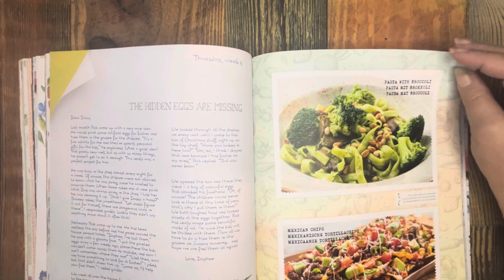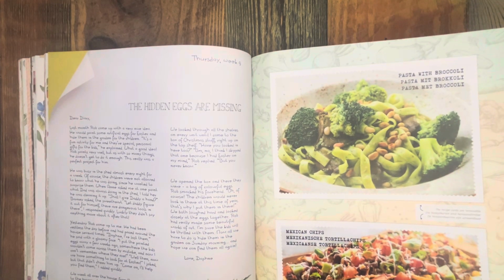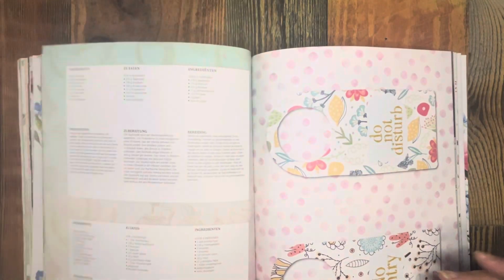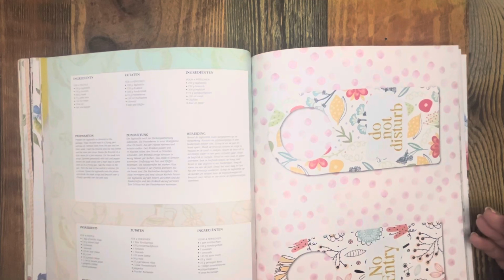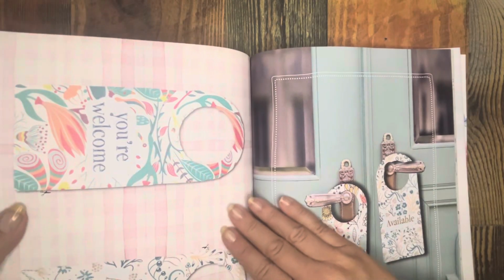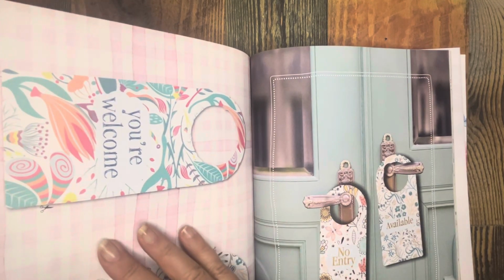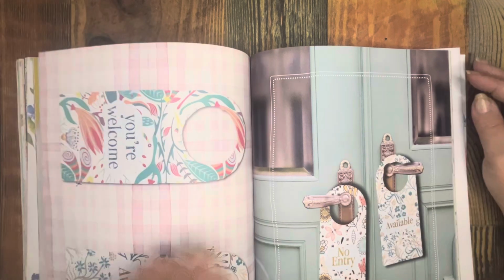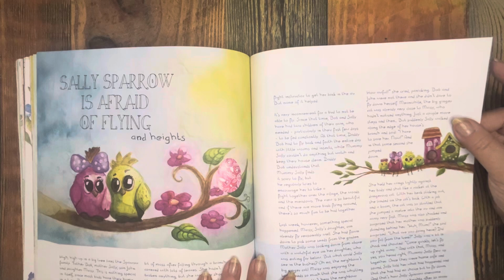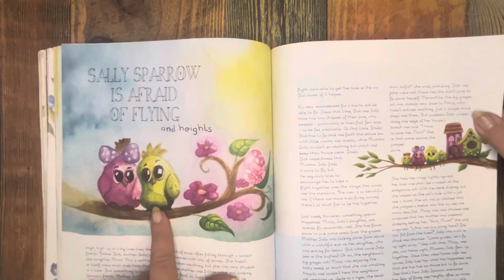And more recipes. Pasta and broccoli, Mexican chips. Do not disturb signs for your door. And those are, it says to cut, but it looks like you can actually punch it out. Sally Sparrow is afraid of flying and heights. Those are so cute.